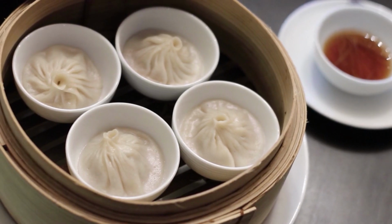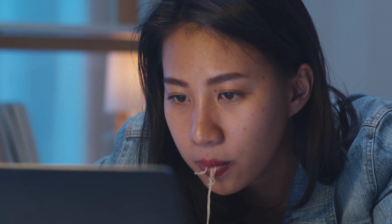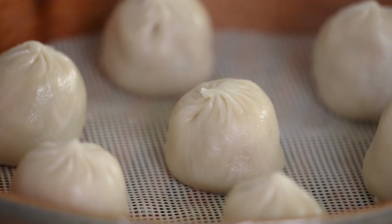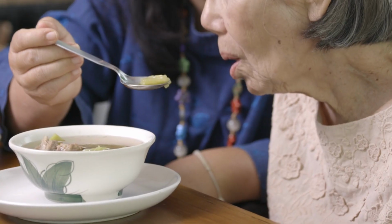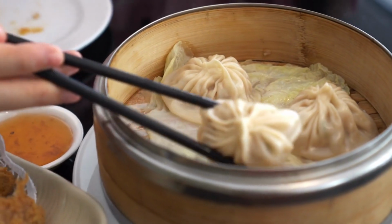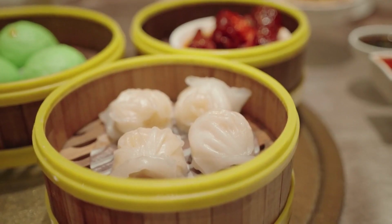Why the differences? Local preferences drive changes. Taiwanese versions use sweeter soy sauce, while American ones adjust for diners who might not know the bite-sip technique. In Shanghai, street vendors keep it simple and cheap, but overseas chefs might elevate it for fine dining. One thing stays the same. The first bite should always surprise you with hot, flavorful soup. If it doesn't, you're in the wrong place.